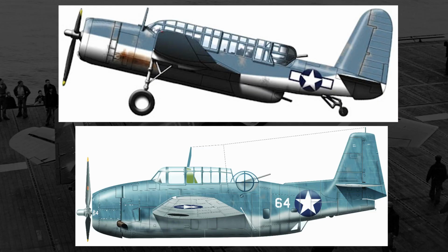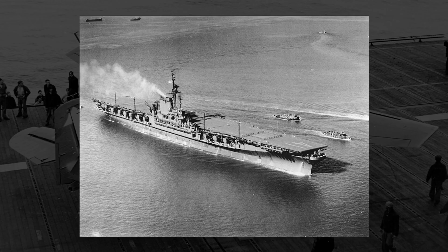Then, for a probably very important design difference, in that each plane was to be on aircraft carriers, the way that each of their wings folded was different.